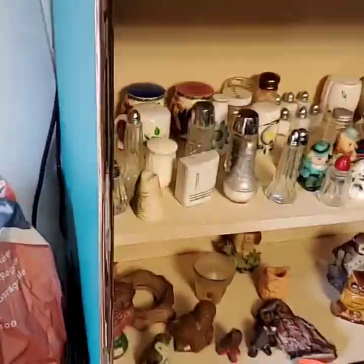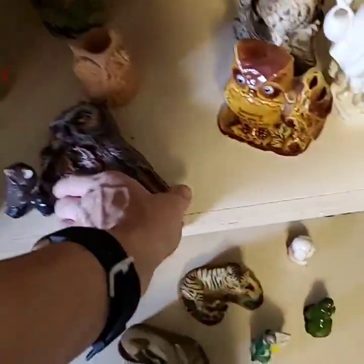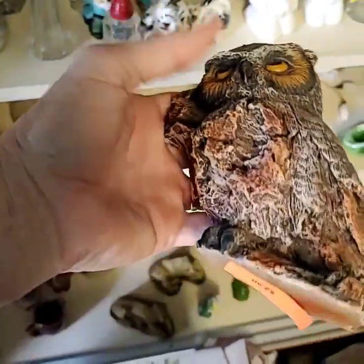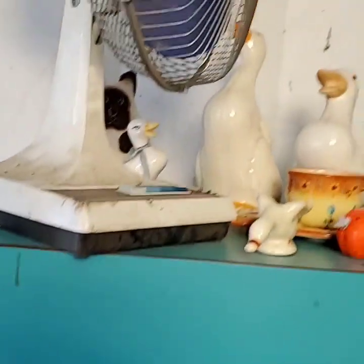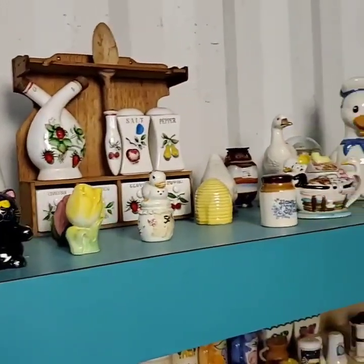But look at all this. Let me look here and see if this is chalkware right here. No, this isn't. This feels like dang concrete right here. Ooh, that's heavy. But anyway, y'all, look. This is one of them.